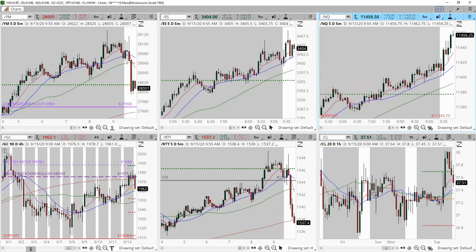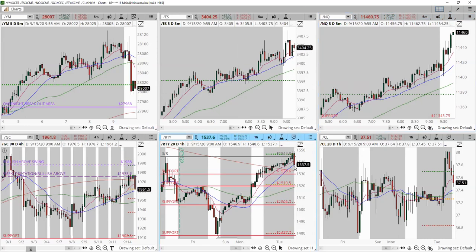Now, NASDAQ has reached the 200 SMA on the 1 hour. We have a very divergent Russell at this point. I'm going to put Russell on the 1 hour here. Russell just regained the 20 SMA. It should have stayed above the 10 EMA.